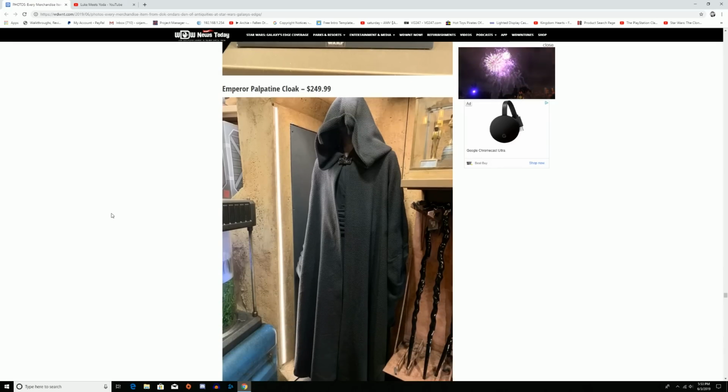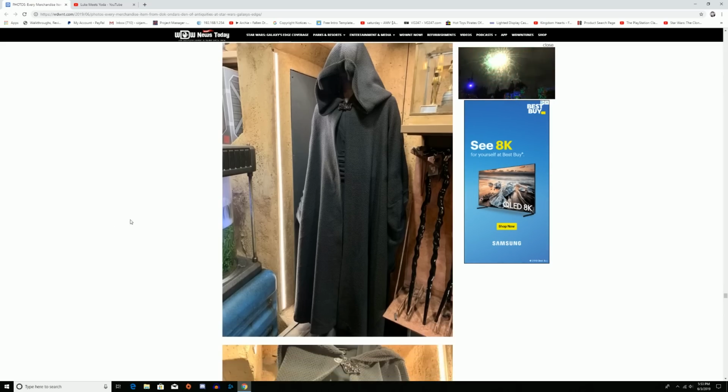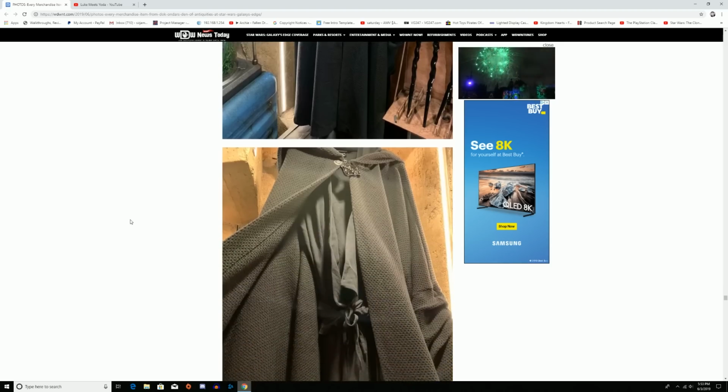Now this is another pricey item, believe it or not. It's the Emperor Palpatine's cloak. Now the Jedi and Sith cloak for the adults are $125. This is $250. Obviously this is going to have a much different material that it's made of. And apparently, from what I've heard, this also has a lightsaber pocket.